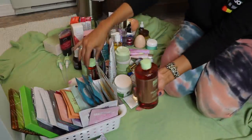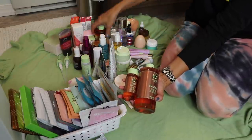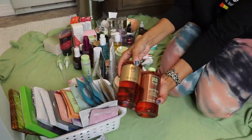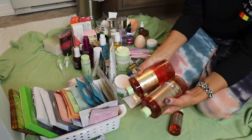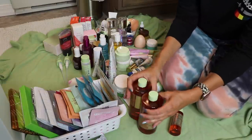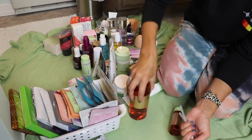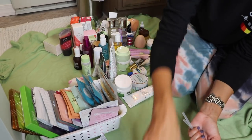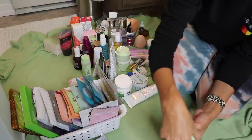So I have a bunch of Pixie Glow Tonic. I love this and I do go through it, but I don't need two massive ones. So I may put one of these in a giveaway because these are both fairly new. And they've never been opened, and I have the little pumps that go with them. So we're gonna set those aside. This little one, I probably am gonna give to my mom because my mom likes this too.